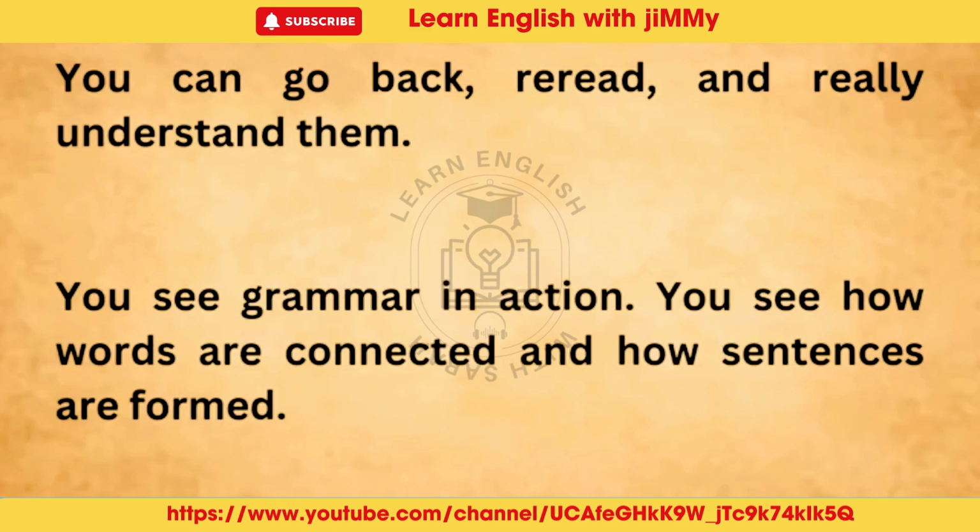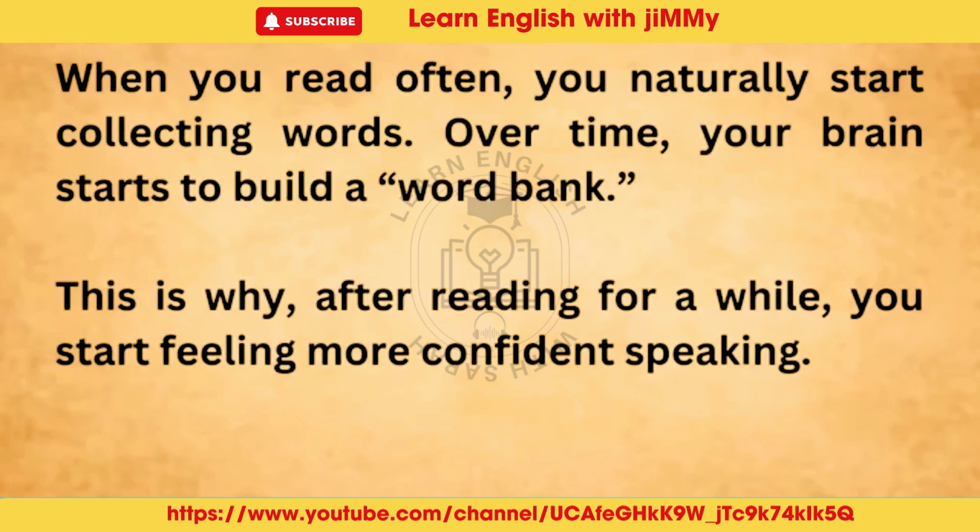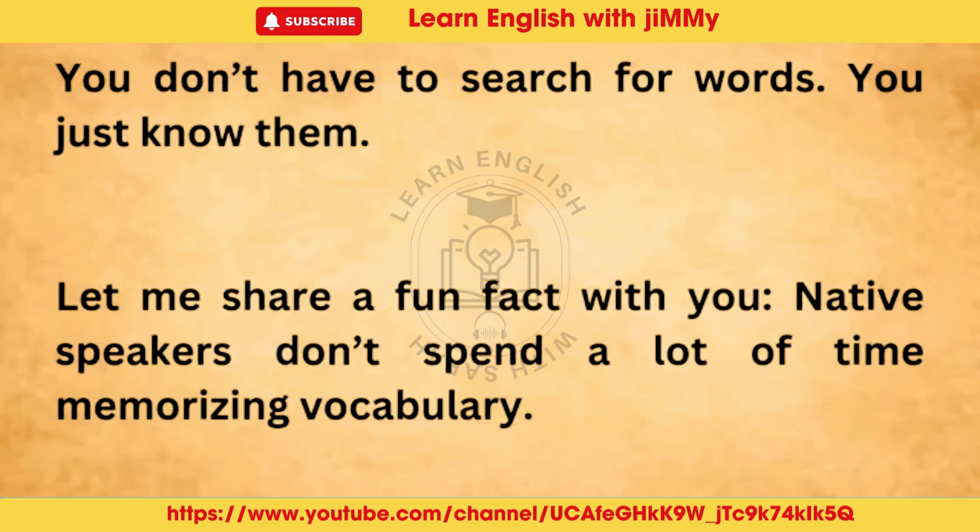You see grammar in action. You see how words are connected and how sentences are formed. When you read often, you naturally start collecting words. Over time, your brain starts to build a word bank. This is why, after reading for a while, you start feeling more confident speaking. You don't have to search for words, you just know them.